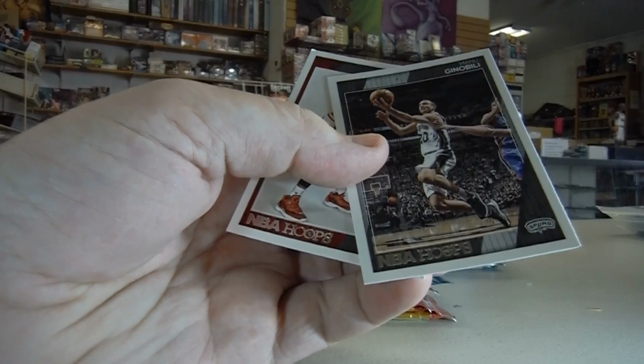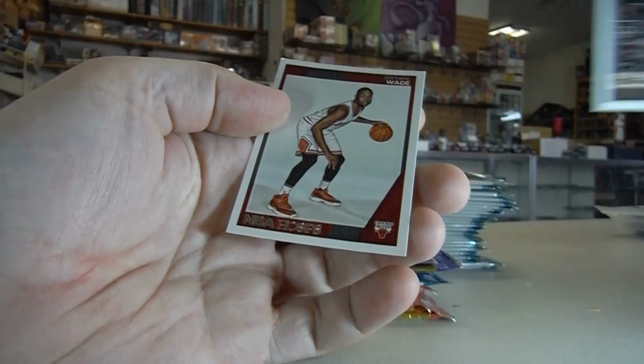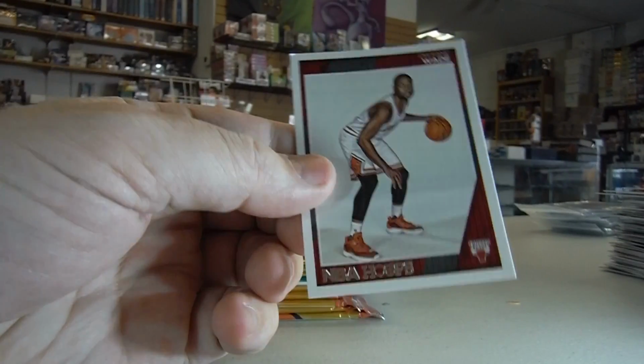Manu Ginobili. He'll probably make the Hall of Fame. He played long enough. He's bald enough. Look at him. Almost lost the camera. Wow.